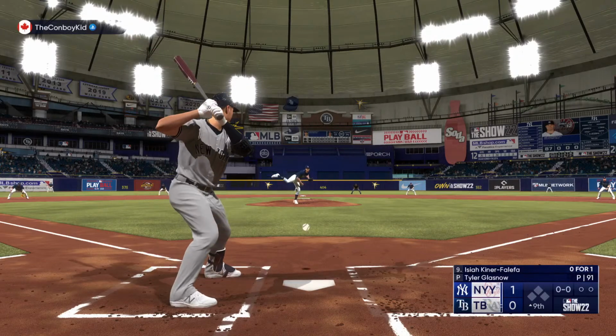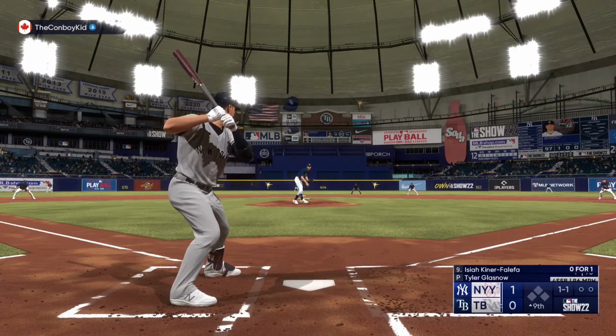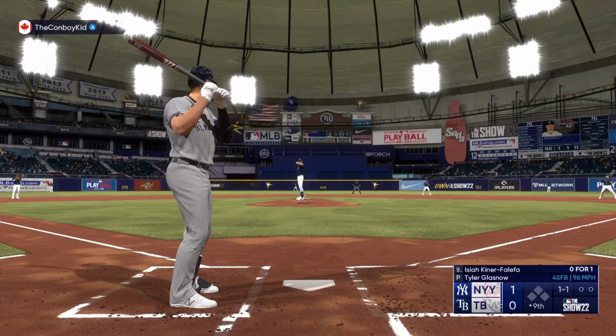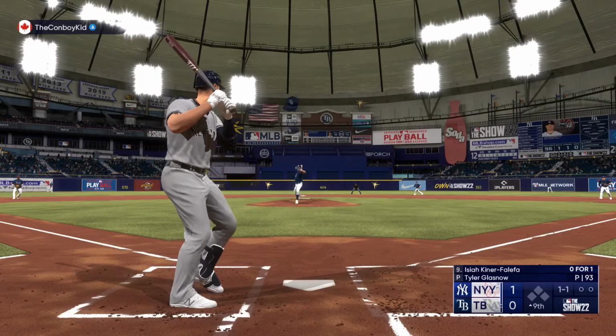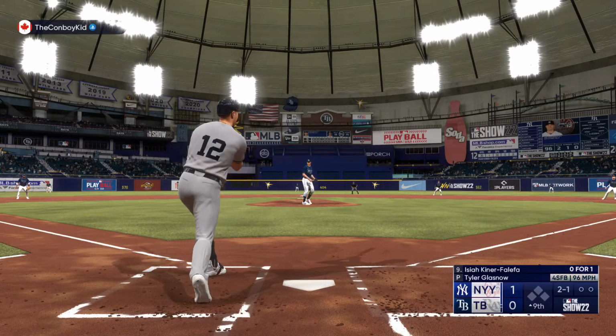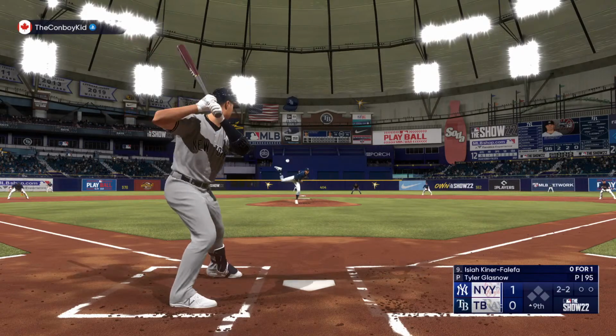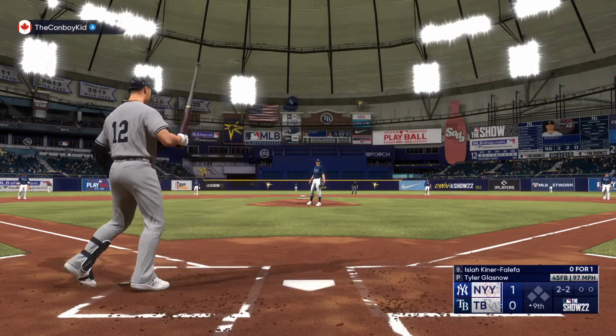Glass now back to work. And the pitch a little bit low, ball 1. Next offering is in for a strike. Here comes the pitch, and that's downstairs and outside. Righty to the plate. Foul back our way, and that's out of play. 2-2. Little chopper rolls foul.